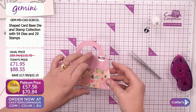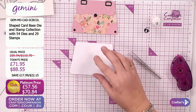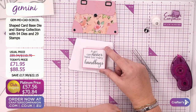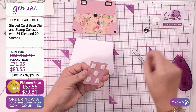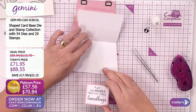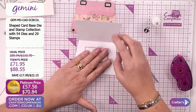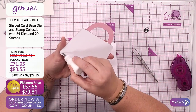And then inside, we can pop this one onto the front of our main card now. Just before I do that, I've got one of the stamp sets, a girl can never have too many handbags. I thought that was a nice one to put, and I'm going to pop that on the inside of the card. I have put some foam pads on that one. So we're going to have that as our sentiment on the inside there.